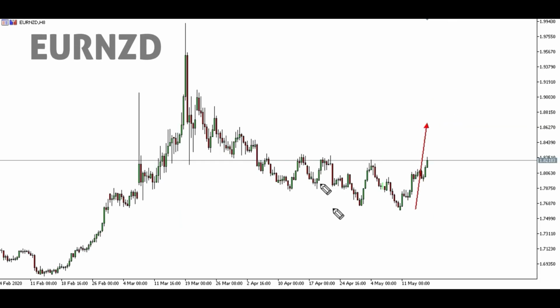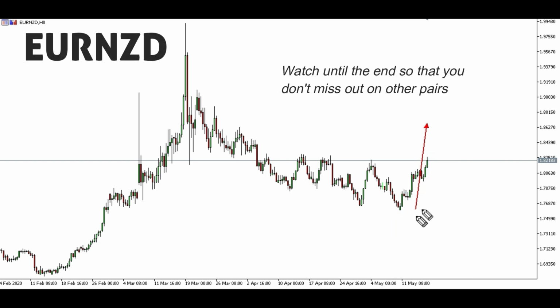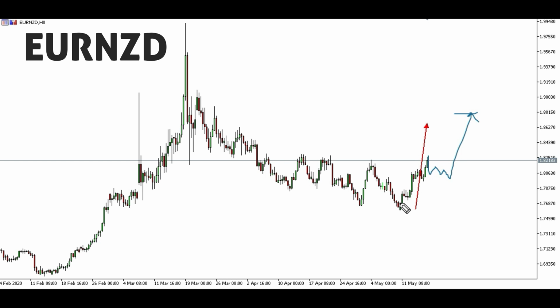Euro NZD. For Euro NZD, this past week we said that we'll be looking for a buy opportunity. So as you can see here, this up move from this level all the way until this level is around 600 pips. So this next week, there's a chance we might get a corrective structure here, then continue up to this level here. So if you do not trade this move up, you can wait.